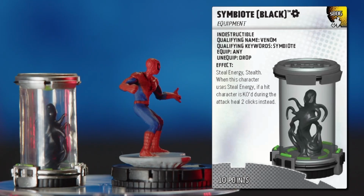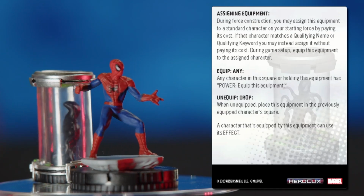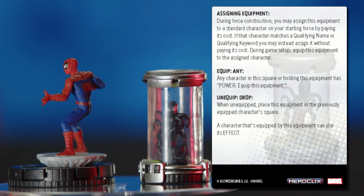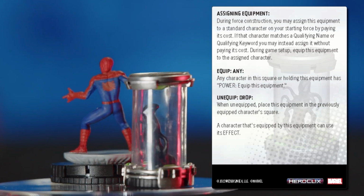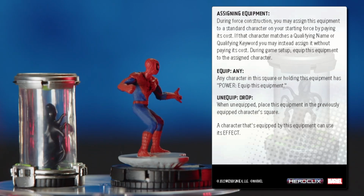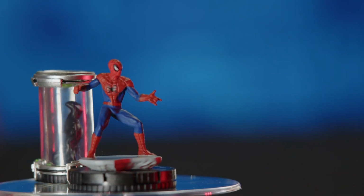We'll look at the back of it one more time. And it tells you in the assigning equipment rules at the top, if the character matches a qualifying name or qualifying keyword, you may instead assign it without paying its cost. So there you go. Keep you on theme, keep you on brand. That is Play at Home Kit number 1. We will look at Miles's Play at Home Kit tomorrow when we get to day 3 of our HeroClix unboxing series for the brand new Marvel HeroClix set, Spider-Man Beyond Amazing.